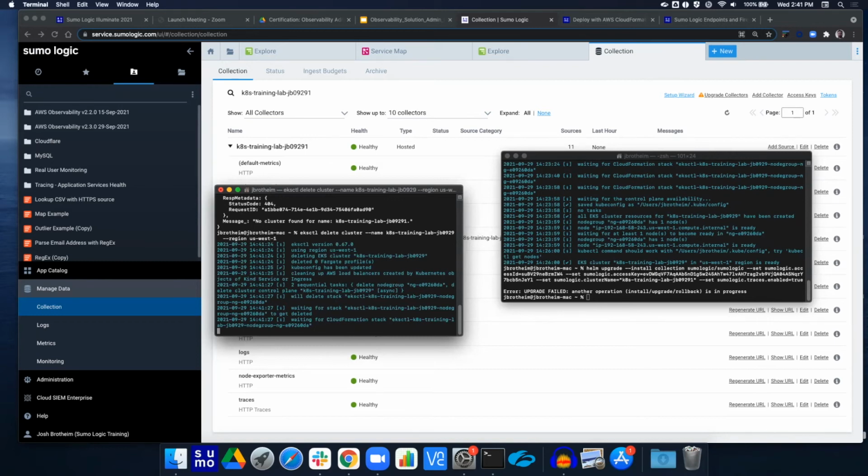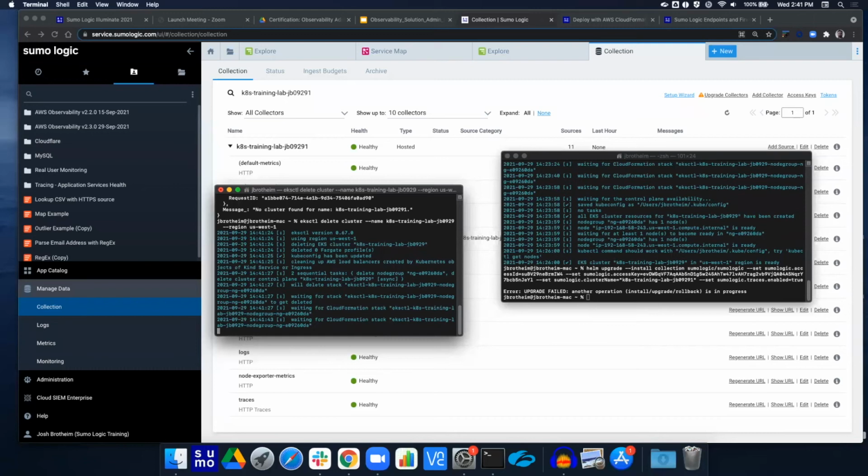Okay. Now we can go into lab 3B, and now we can start to set up the exercise, set up OpenTelemetry, and we're going to utilize an EC2 instance. So what we want to do here is log back into AWS. This is once again assuming you have an AWS account.